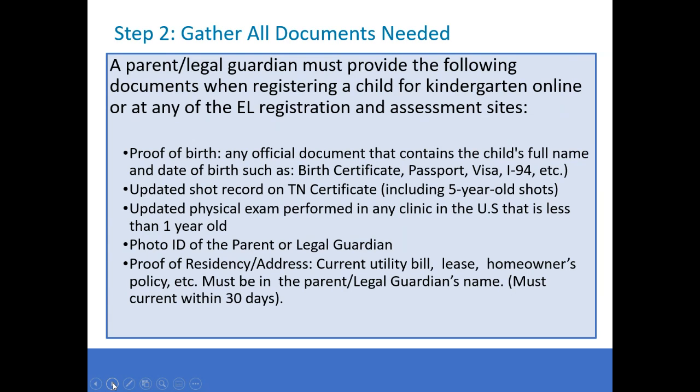Step 2. In order for you to complete the registration process, you have to gather the following documents. The first thing that you have to keep in mind is that a parent or a legal guardian must provide the following documents when registering a child for kindergarten online or at any of the EL registration and assessment sites. One of the requirements is a proof of birth. Any official document that contains the child's full name and date of birth, such as birth certificate, passport, visa, I-94, are valid as a proof of birth.